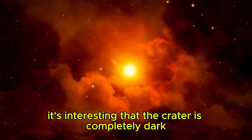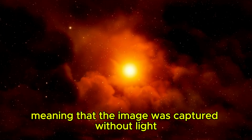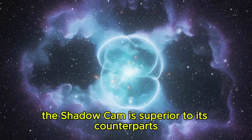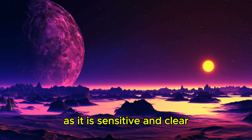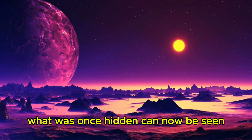It's interesting that the crater is completely dark, meaning that the image was captured without direct light. This image provides a rare look into the crater and reveals some of the moon's hidden features. The ShadowCam is superior to its counterparts in terms of quality and design, as it is sensitive and clear. It is a powerful tool for exploring the moon. What was once hidden can now be seen.